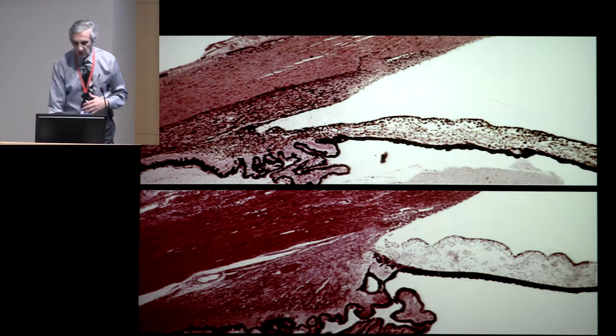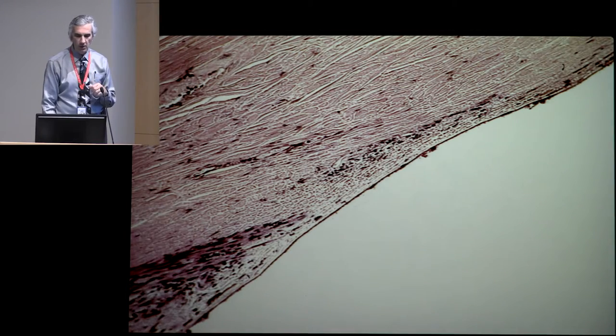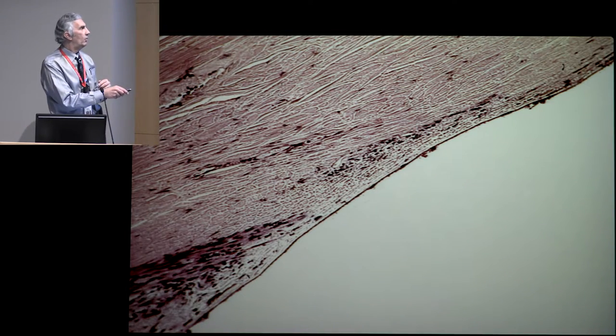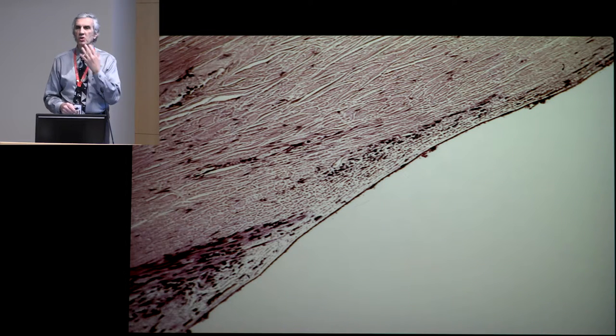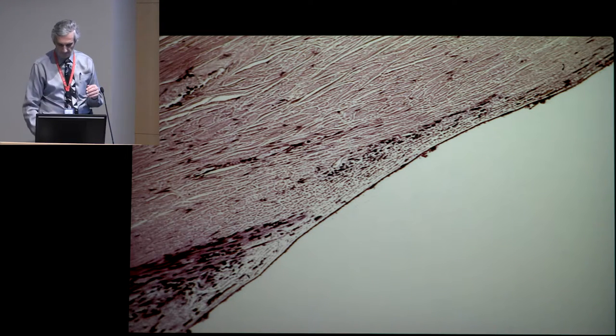So secondary angle recession, 10 years out, the glaucoma occurs. And then eventually I think what happens is that traumatized meshwork eventually just scars over. And I'm not sure the exact etiology and why it takes 10 years.